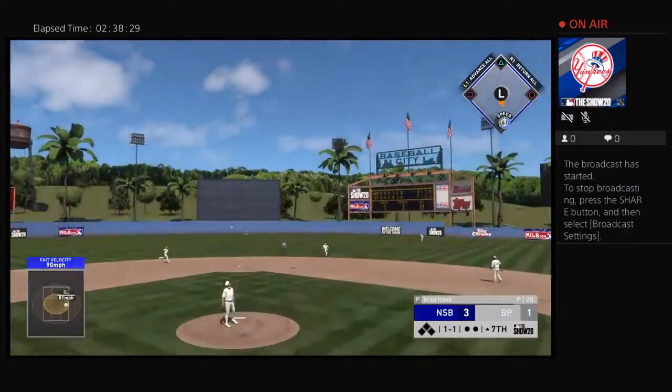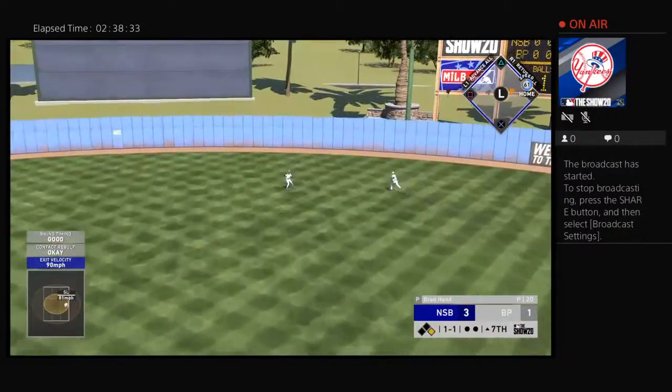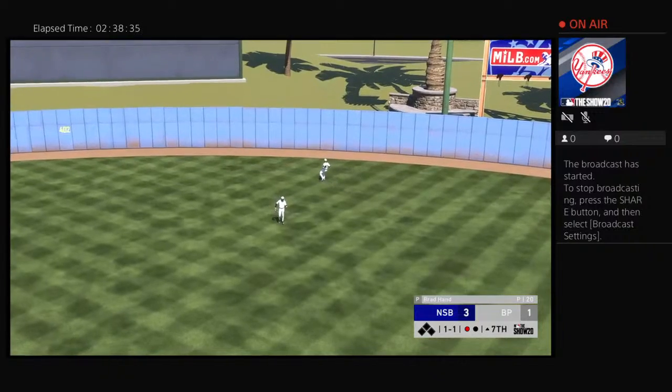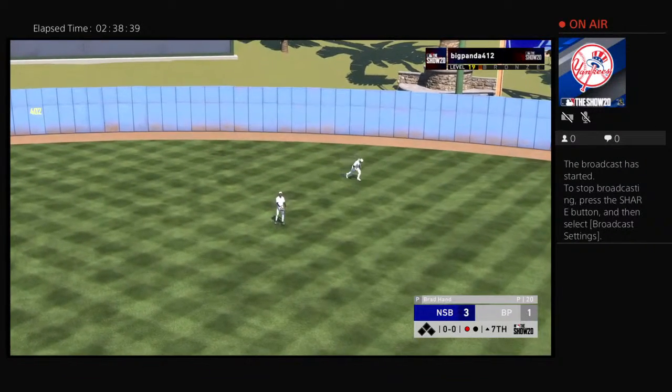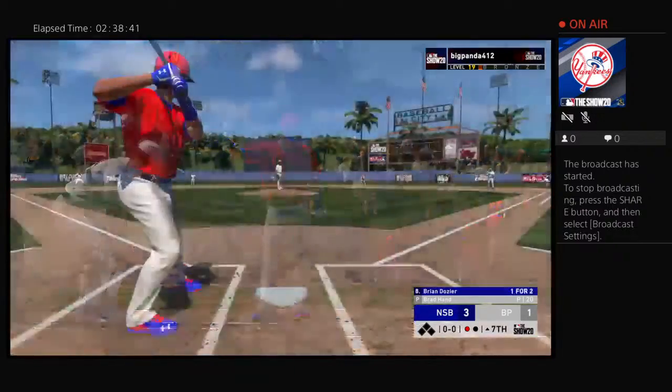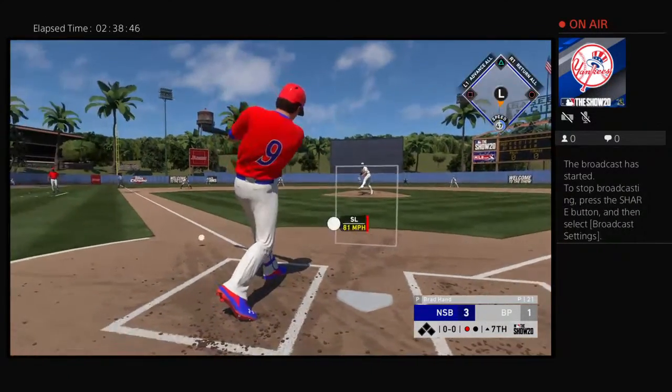High in the air out to center field. There to get it is Junior, and that's the first out. Brian Dozier at the plate. 1 for 2 in the ball game thus far.